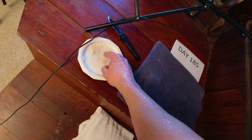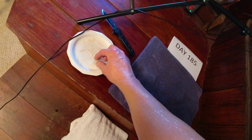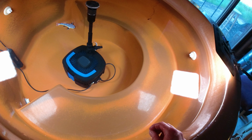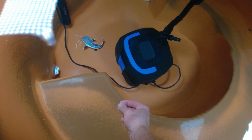All right. So we'll try maybe one more. Boy, I didn't chop it up enough. Usually I mostly hand feed cod because it stays together pretty good, but I kind of shredded it kind of fine. So we'll see if he'll take one more. One more hand feeding.